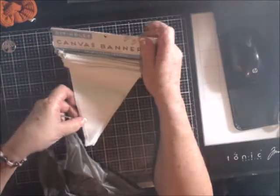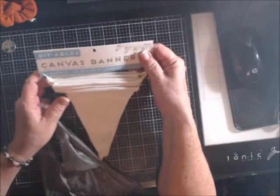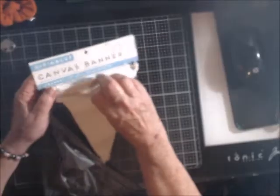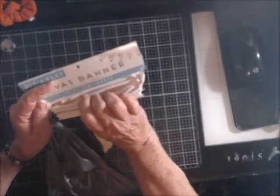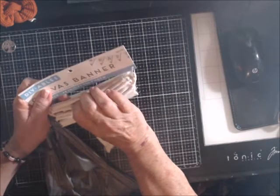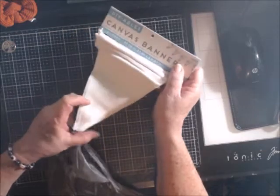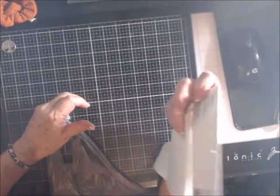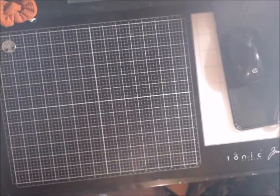This is the banners I was telling everybody that they have, and they're normally $3.47, and it is 1, 2, 3, 4, 5, 6, 7, 8, 9 pennants on this banner. So I think, like I said, they're normally $3.47, and today I got them for $1.50. So I got 2 of those, and I'll make those into Christmas gifts for someone.